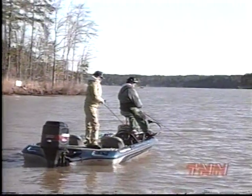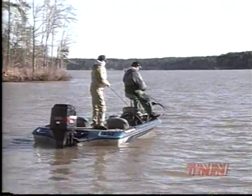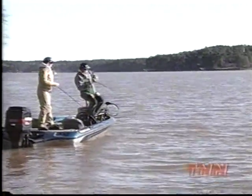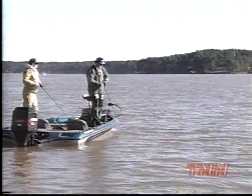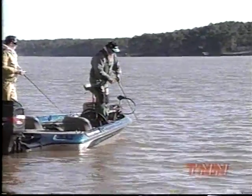You got to know how the fish want that bait, and you got to know how to present it and how to retrieve it. And, you know, it's more than just chunking it out there and winding it in. I think a lot of you have saw that. Now, once you get a fish triggered, then it's pretty simple. All you got to do is throw it out there and wind it in.